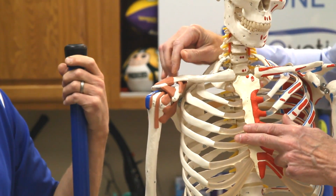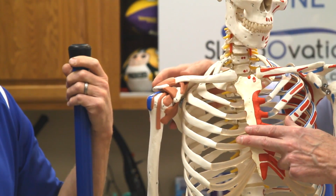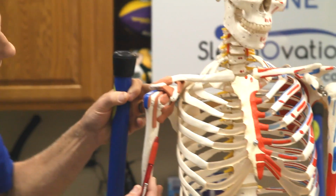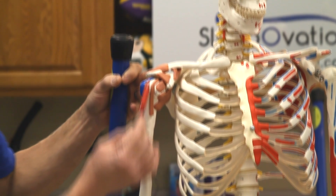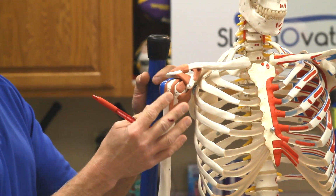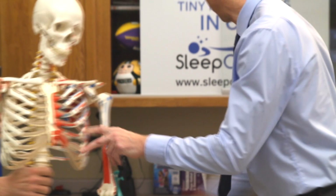And you can get impingement of the bursa under there. You can get impingement of the rotator cuff ligaments. And the bicep tendon too, the long head, this one right here. So there's all kinds of things that can go wrong if the mechanics aren't working properly, and that's what we're going to show you how to fix. I think we've spent enough time on that, Brad.